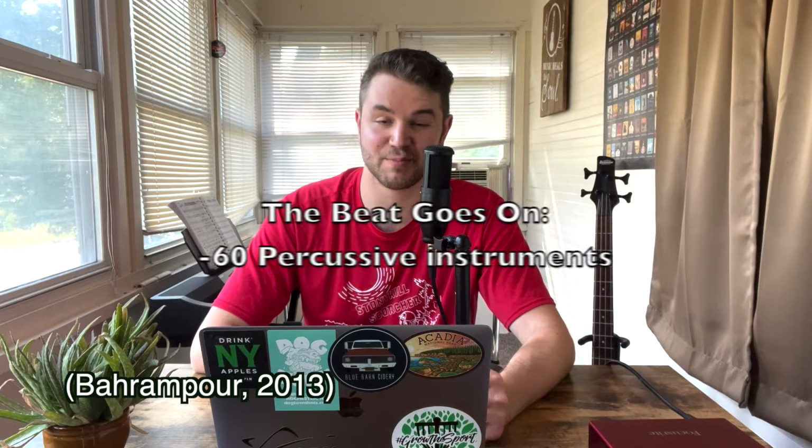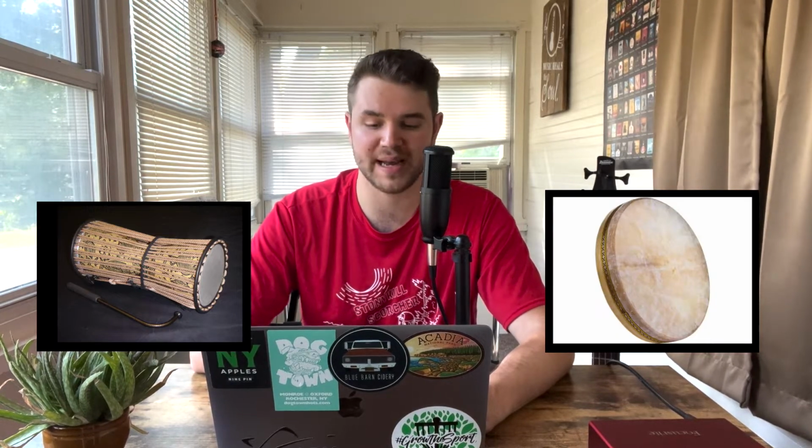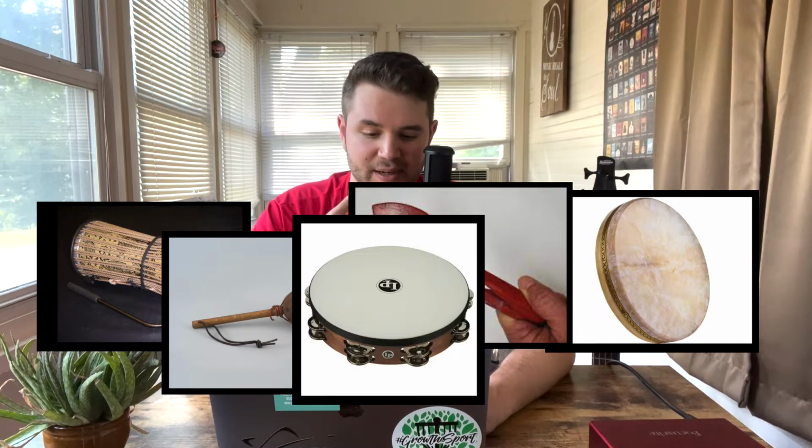So when The Beat Goes On enters a senior facility, they're bringing 60 percussive instruments with them. The collection features a talking drum from Senegal with strings on the sides that can be used to create a wah-wah effect, an ocean drum that sounds like crashing waves, and an array of wooden spoons, coconut shells, and tambourines.